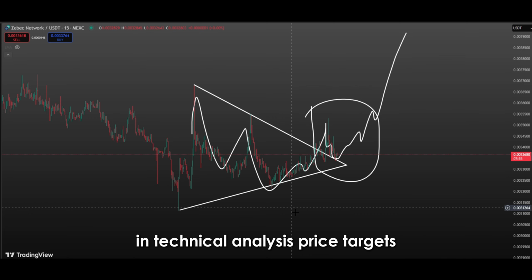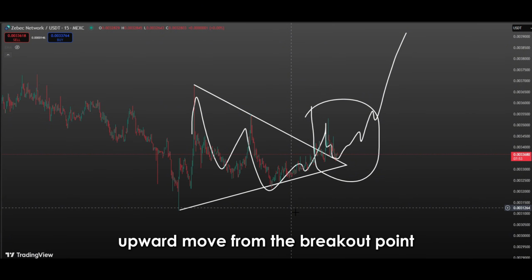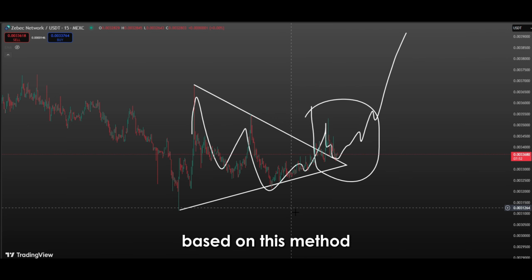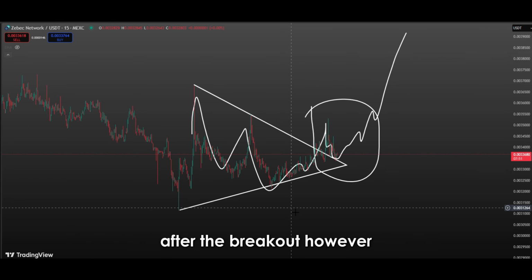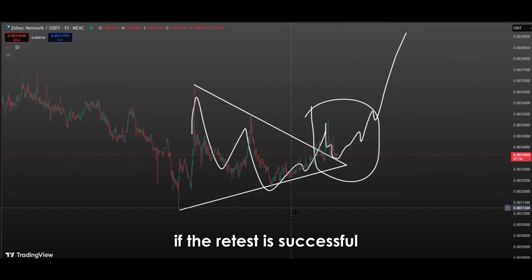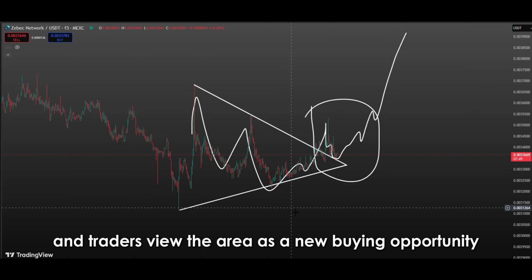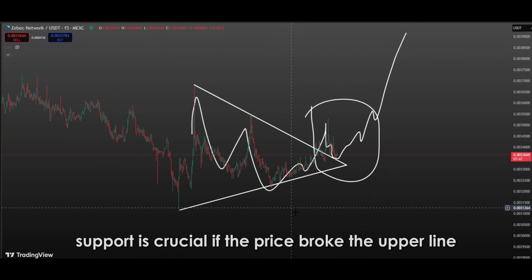In technical analysis, price targets following a flag breakout are typically measured by projecting the length of the prior upward move from the breakout point. Based on this method, the price has significant potential for further gains after the breakout. However, this target can only be realistically approached if the retest is successful and traders view the area as a new buying opportunity. Additionally, the fact that this breakout occurred with strong volume support is crucial.